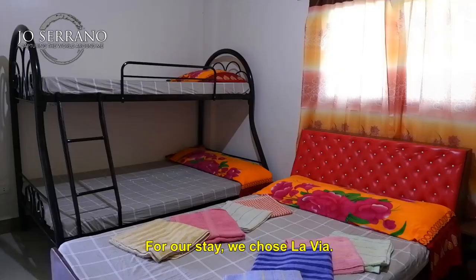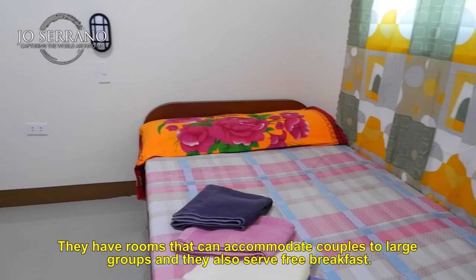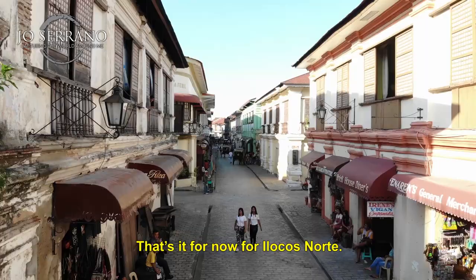For our stay, we chose La Via. They have rooms that can accommodate couples to large groups, and they also serve free breakfast. That's it for now for Ilocos Norte.